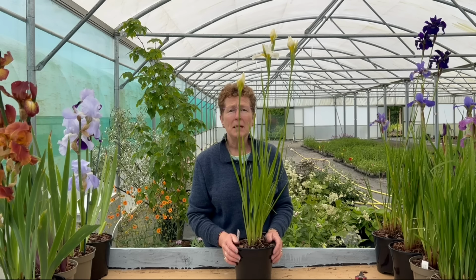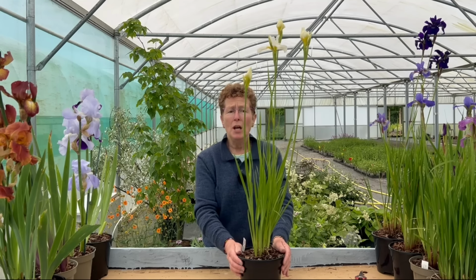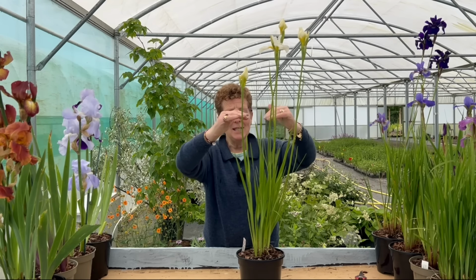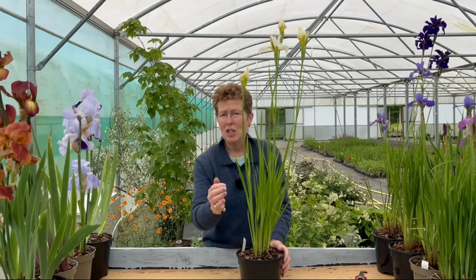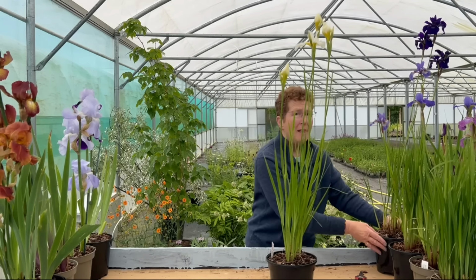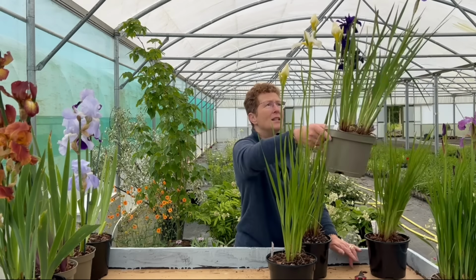It's a good size for the middle of the border. You can go as far as putting them in the front of the border, because at the end of the day, once the flowers are finished, the foliage is only sitting at around about 18 inches or 45 centimeters. So that's really up to you. Or you have the odd one at the front and the odd one at the back, and they will just make a wonderful mixture of colors going through.